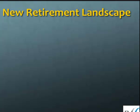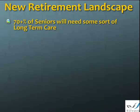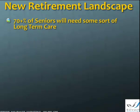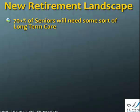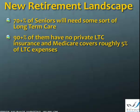If you are a retirement planner, you need to show the products I'm about to show you, or at least the concept, or somebody else is going to. Because in this low interest rate environment, there's another issue, and that's America's getting older. 70+% of seniors are going to need some sort of long-term care. That's not necessarily a nursing home, but they're going to need some help. Funny part about it, 90+% of retirees, people 65 plus, have no private long-term care insurance, and Medicare is going to cover very little of long-term care expense.